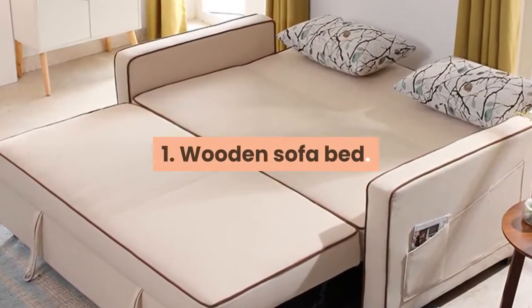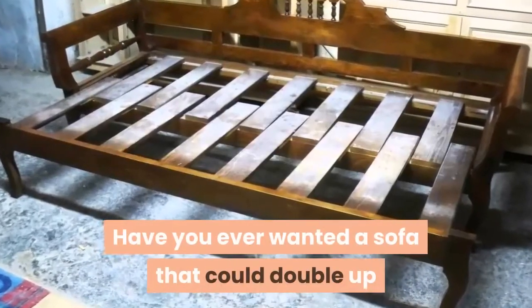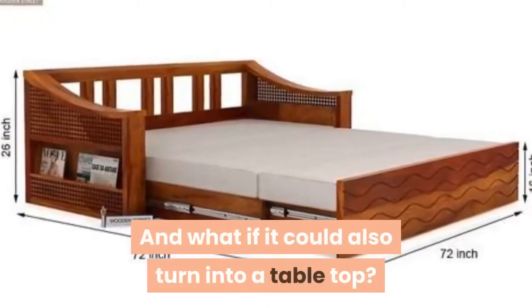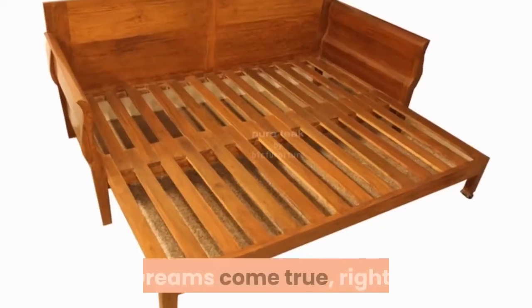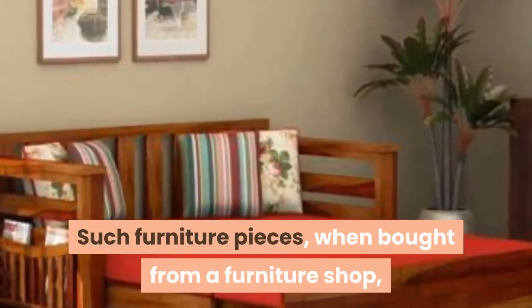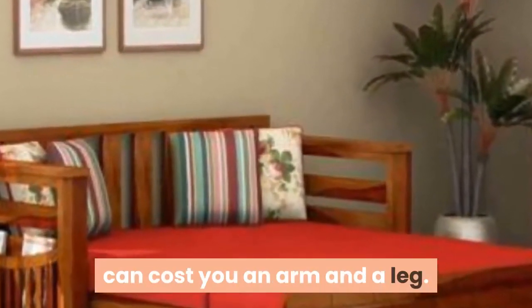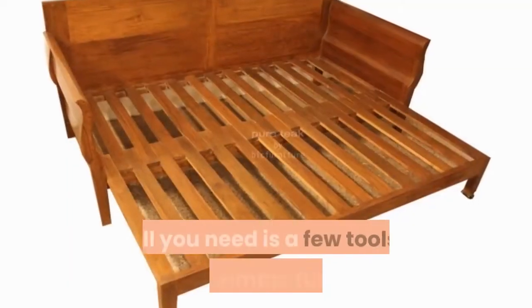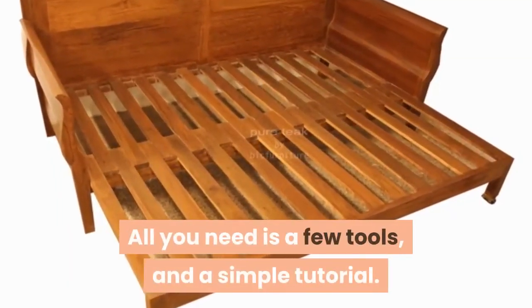1. Wooden sofa bed. Have you ever wanted a sofa that could double up as a lounging chair as well as a bed? And what if it could also turn into a tabletop? Dreams come true, right? Such furniture pieces, when bought from a furniture shop, can cost you an arm and a leg. But if you are good with woodworking, you can make one right at home. All you need is a few tools and a simple tutorial.